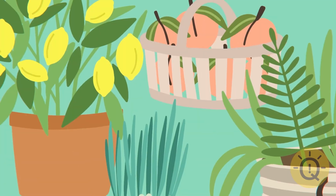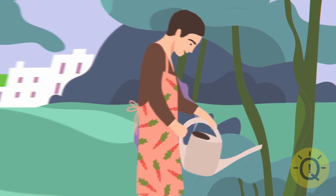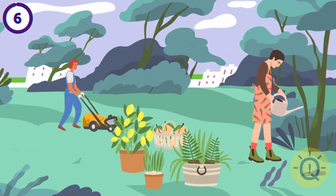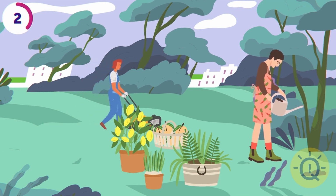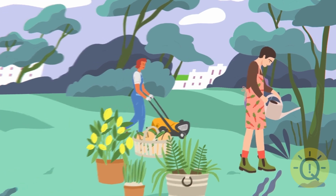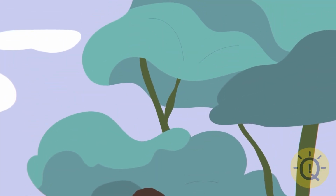Quinn and Sandra are working in a garden. Quinn was told to water the flowers, and Sandra should mow the lawn. Who's doing something wrong? Quinn. She was told to water the flowers, but she's watering the trees.